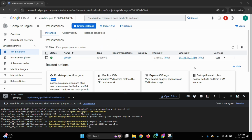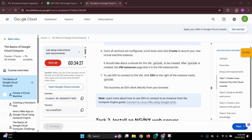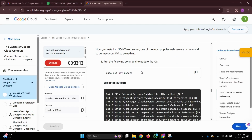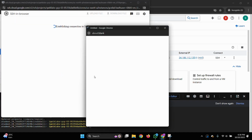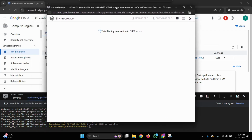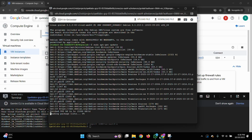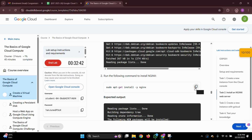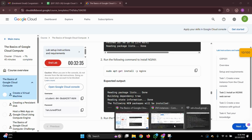Once it has been created, the next step they told us is to click on SSH. This will open an SSH terminal. In the SSH terminal, you need to run the following commands. Click authorize. Just paste the command and click enter, just like in the Cloud Console shell. Similarly, copy and run the next commands.